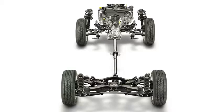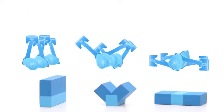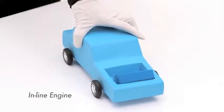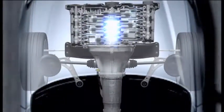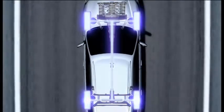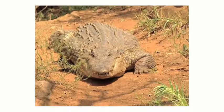The propeller shaft is positioned along the center of the car, with the horizontally opposed engine, transmission, and 4WD system laid out in a horizontally symmetrical plane. This layout maximizes the potential of the boxer engine's advantages, namely its horizontal symmetry and low center of gravity. The true quality of Subaru's AWD system is taken a step further as Symmetrical AWD.